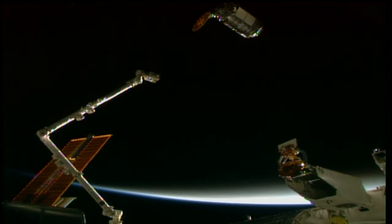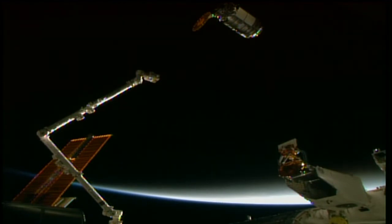Flight control teams at Northrop Grumman's facility in Dulles, Virginia, and mission control teams here in Houston have pulled go, and you just heard the crew aboard the International Space Station also pulling go.